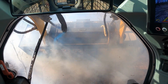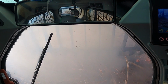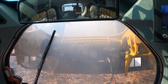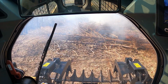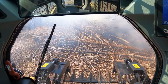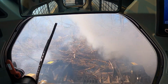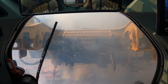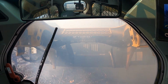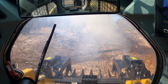This is where I prefer to have home. Smoky! Might try and push. Get a little more reach that way. Oh, fire. Oh, you weren't supposed to come out with me.